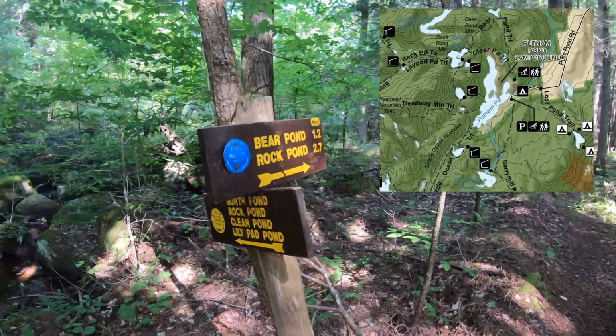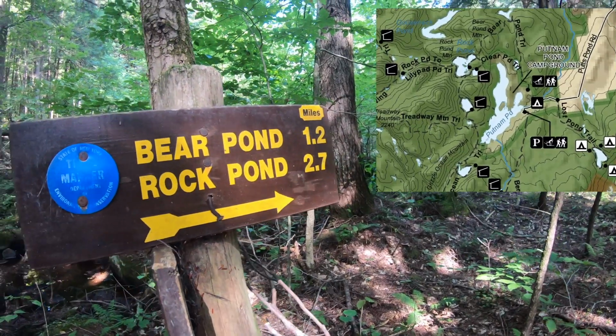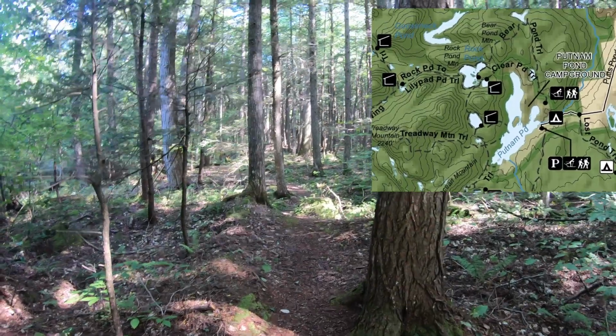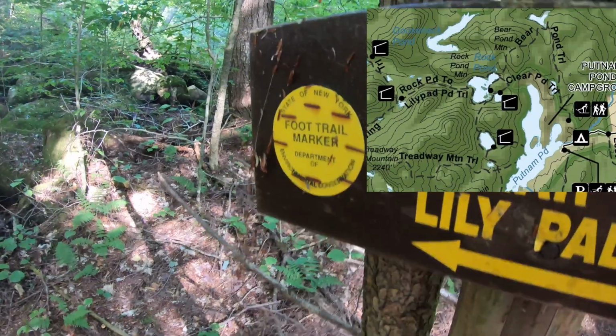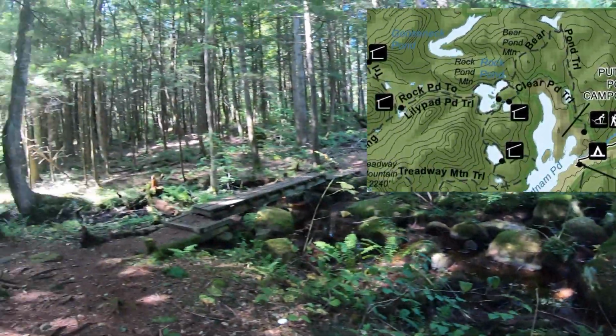Bear Pond and Rock Pond. Oh, we have some distances here. 1.2 miles and 2.7 miles. That way to Bear Pond. Well, I'm going to keep following the yellows that I started with and see what we can find. That's across the bridge.